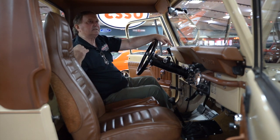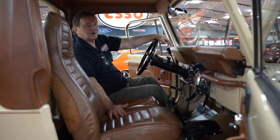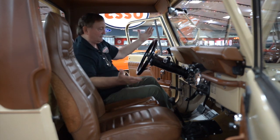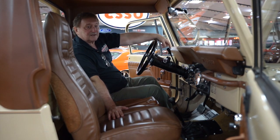You can haul things in it. You can use it as a convertible. You can fold the windshield down if you want and play safari. You can use it as a beach comber. It does have steering and brakes. It is automatic. It's a very usable, drivable vehicle. And it's available here at Hankster's.